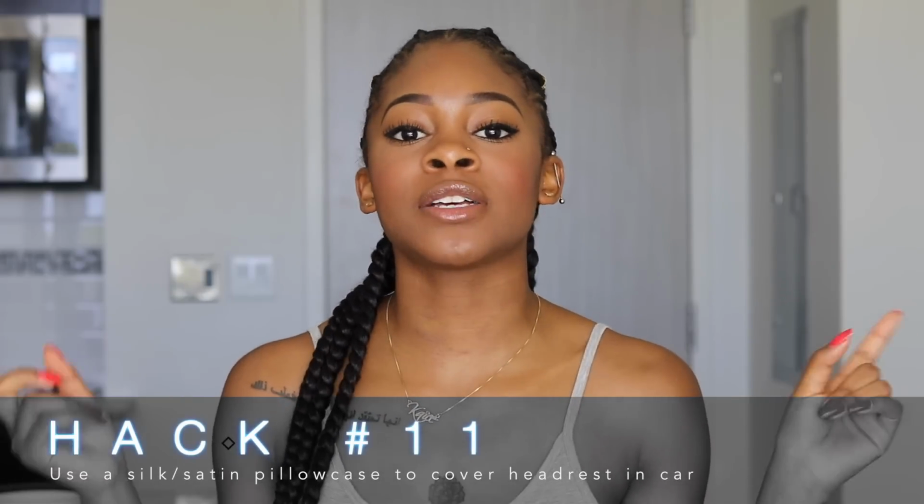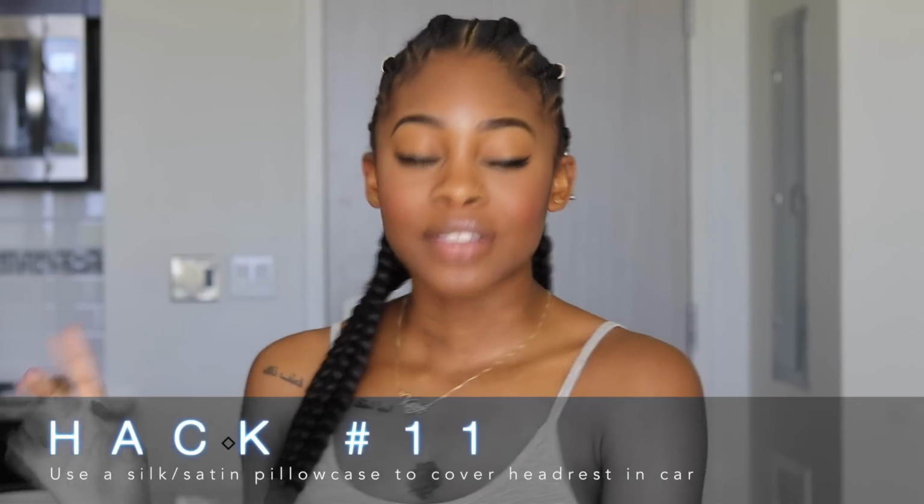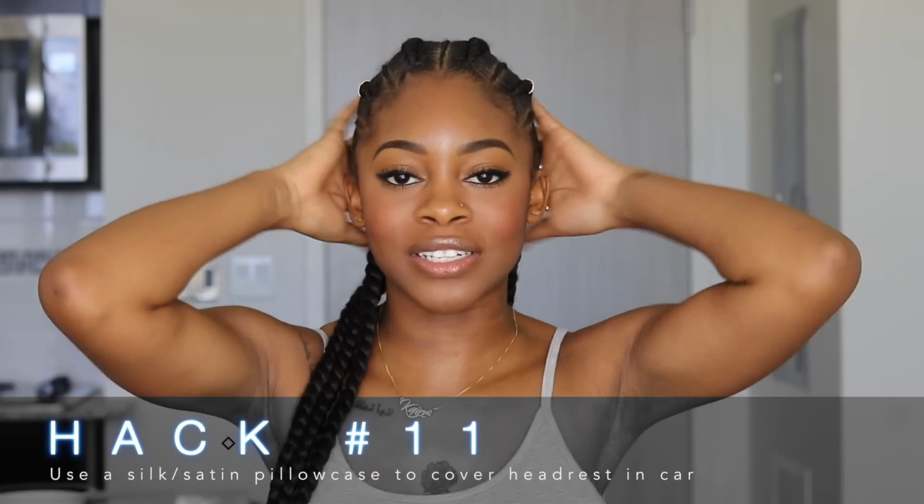And last but not least, this last little hack I actually learned from a friend. Her name is Nye. Nye McFly on YouTube and also Nye McFly on Instagram. She posted that she puts a silk pillowcase over top of her car seat, so that way, whenever she sits, her fro doesn't get frizzy or smushed. It just makes a nice smooth canvas back there. So I did that and it really has made a difference in my hair. It will also help to make sure that your hair is not being snagged by car seats.